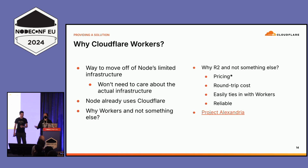For starters, why would we want to try it? It's just a way to get us off of Node's infrastructure, to where we won't even really need to care about the infrastructure. Workers can infinitely scale, sort of, and so let's try that out. Node already used Cloudflare and has for a while as well, so if we can expand usage of Cloudflare, it would make sense.